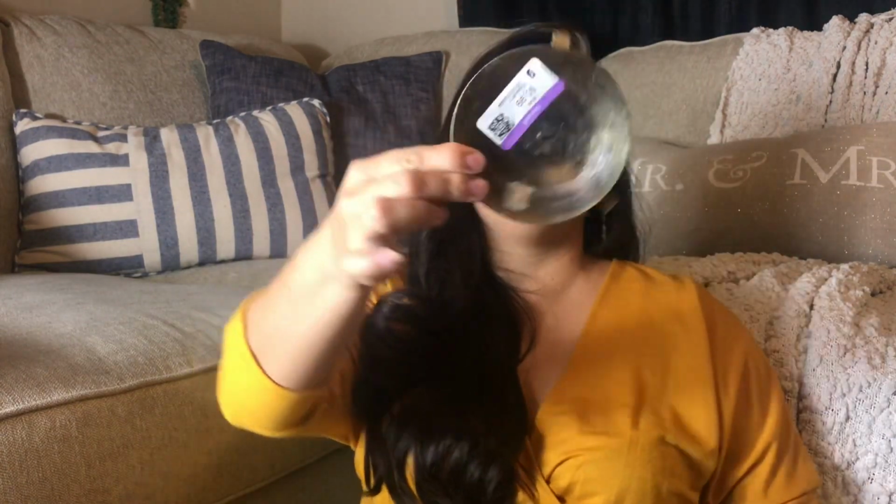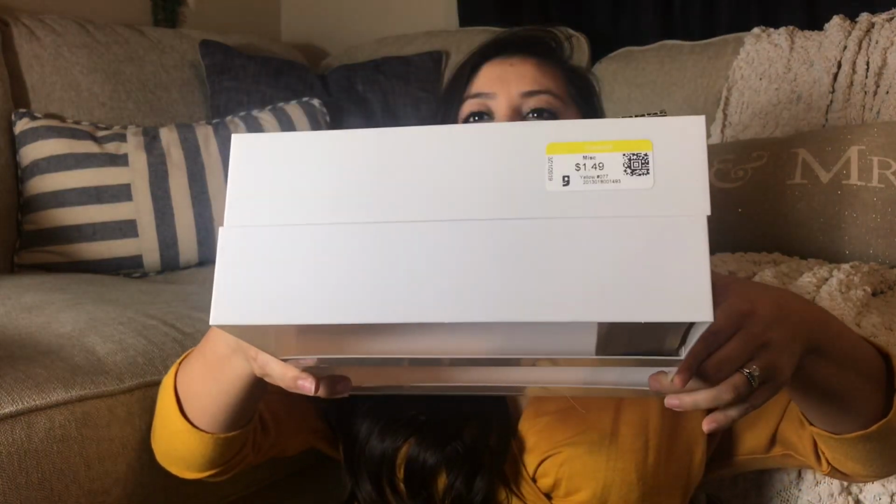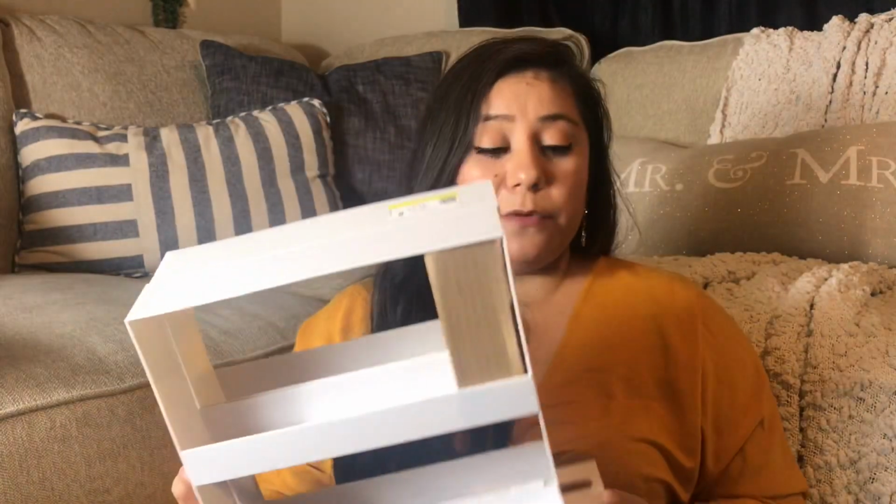One more candle holder. I didn't even realize I had this one in there, but this is just a simple pillar candle holder, and this one was 99 cents, but again, this was bought with the 50% off sale, so this was only 50 cents. I love this. It's cute and simple. I also bought 3 of these, and these are brand new. They all still had this little plastic, and they were $1.49, 50% off.